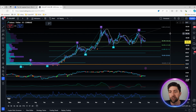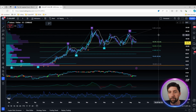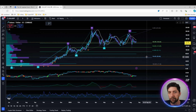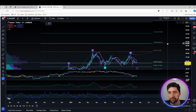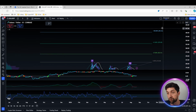But before I lose you and you think that I'm a super bear, just know that based on a Fibonacci retracement, this is actually very, very bullish to see us get down to the 0.786, because the further you get down in the Fibonacci, the higher the take profit level you can reach. So based on this move, if we did get down to the 0.786, we can see the take profit 3 is going to be up at about $400, which is an extremely strong move.